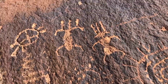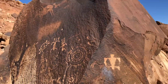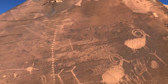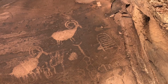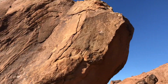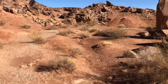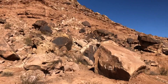Really cool petroglyphs. And this rock has quite a few on them all the way around. That one's very fascinating with the little dots. Once again, I'm 6'4", and most of these are much taller than what I can do, so kind of fascinating. I imagine, because the trail keeps going, before I end the video, I can see up on that rock there's some.